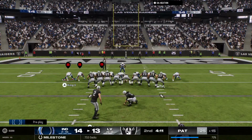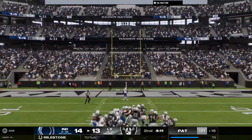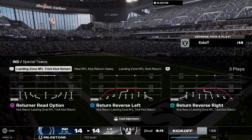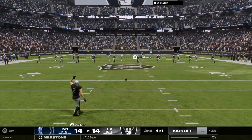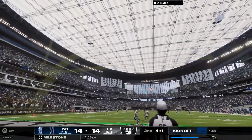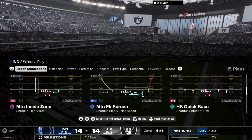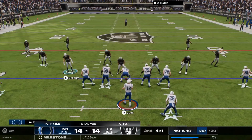Carlson now to add one more. Extra point set right down the middle. And the Raiders tie things up at 14. Carlson all set now for the kickoff. And no return as this bounces through the end zone for a touchback. First and 10 now from the 30.